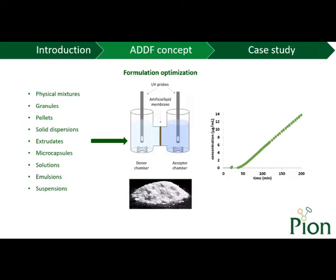Various solid or liquid samples like physical mixtures, granules, pellets, or solid dispersions can be studied, and the effect of individual excipient or excipient concentration changes or formulation process alterations can be investigated. The performance of the samples can be compared by calculating flux based on the slope of the appearance curve in the acceptor chamber, or by calculating the total permeated amount based on the area under the curve.